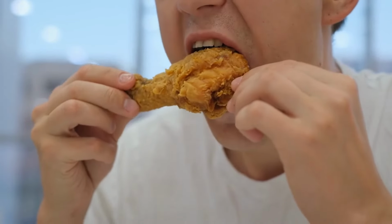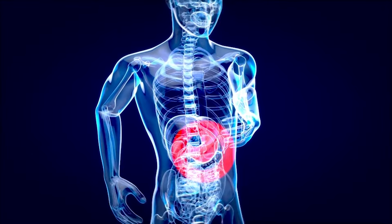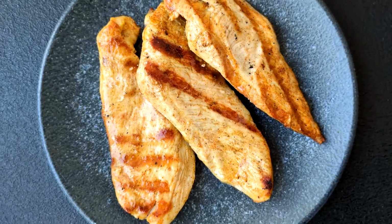For people on proton pump inhibitors, stomach acid is lower, so the infectious dose is smaller. Fragile joints and kidneys also suffer when vomiting and diarrhea trigger medication timing errors. That is a dangerous spiral for older adults living alone. Stay with me. The fix is fast.